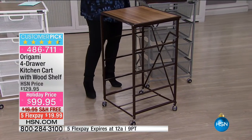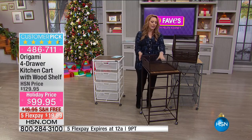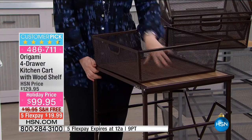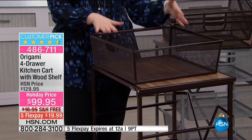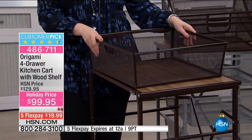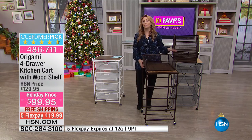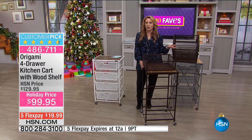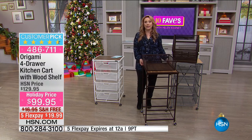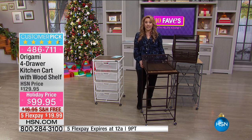When you slide in the shelves, you see, they're these baskets. I know we're saying it's a kitchen cart, but I want you to think about it for maybe a laundry room where you can put towels, or have it be a dresser drawer set for someone. Maybe somebody moved into a dorm, and you're hearing from your kids when they've been home for Thanksgiving, 'Oh, Mom, I love the college, but I don't have any place for my clothes. There's one closet in my room.' So it'd be a great temporary dresser drawer.